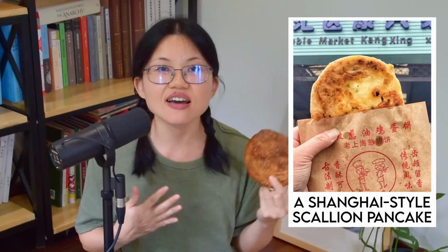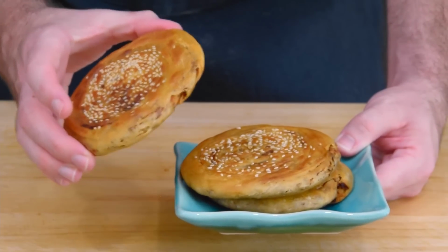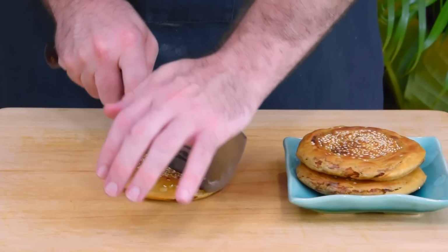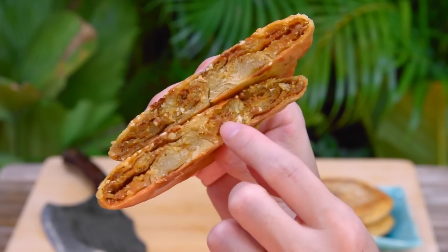This crispy and flaky pancake may look like the Shanghai scallion pancake at first, but it's actually packed with a classic Sichuan flavor, mala, numbing spicy. It's shallow fried for a crispy layered outside, slightly leavened and stuffed with beef for a soft and tender texture plus a flavorful bite inside.